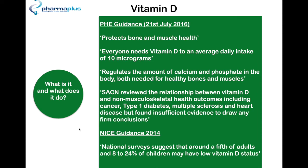Basically, vitamin D protects bone and muscle health. Everyone needs vitamin D to an average daily intake of 10 micrograms. Later on, we'll be talking about what 10 micrograms means in reality. It regulates the amount of calcium and phosphate in the body, both needed for healthy bones and muscles. I'll talk about SACN in a minute, but this organization reviewed the relationship between vitamin D and non-musculoskeletal health outcomes, including cancer, type 1 diabetes, multiple sclerosis and heart disease, but found insufficient evidence to draw firm conclusions. So basically that's saying it probably does not affect these areas, although there isn't enough evidence to point either way. So it could, it might not, okay?